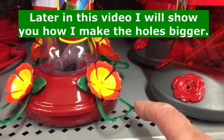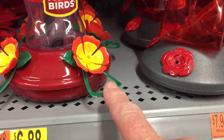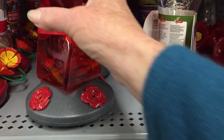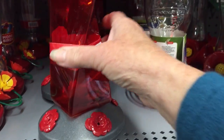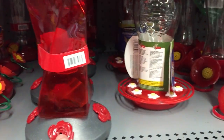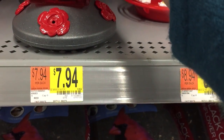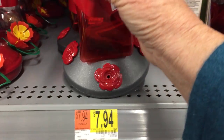This one too, that I just talked about, has a seat, and that's what I like. I really, really like the seat. Now this one, also plastic, has, I guess that is a bee guard, but no seat to it. This one is $7.94. I mean, it will do the job.